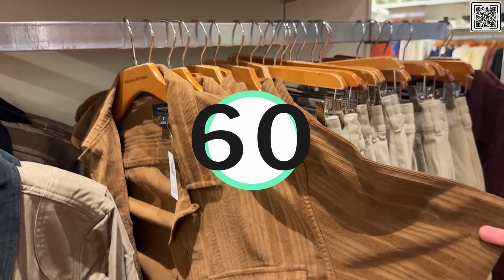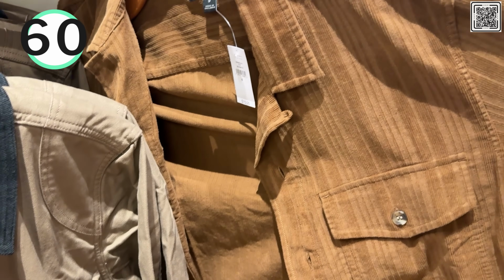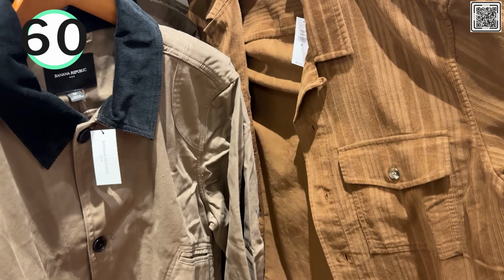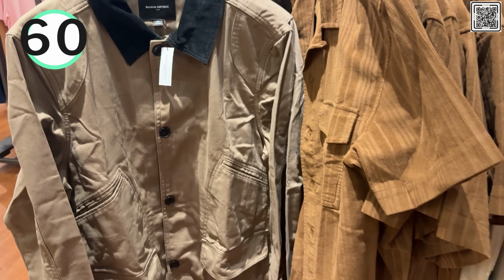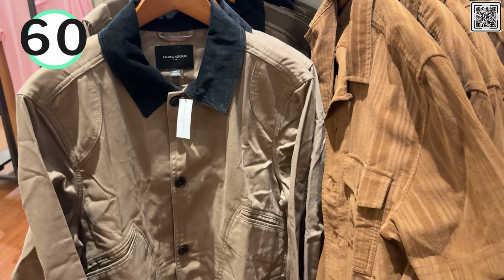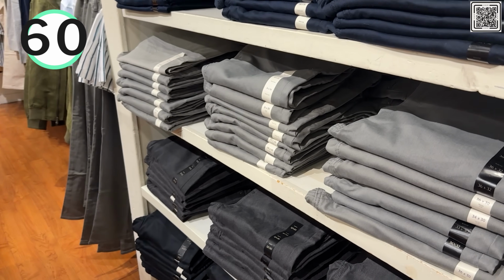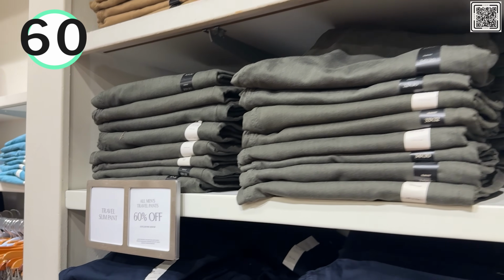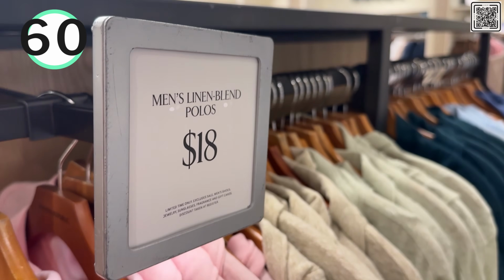I didn't want to film all the men's stuff, but there's a few key pieces. I thought this shirt was really cool if you have an anniversary or birthday coming up. And then of course this jacket, it has the corduroy collar, so nice. So I think those are good gift ideas. If you have a guy in your life that you're shopping for, while you're shopping here, you could check out the men's sale items because they have really good deals on them.